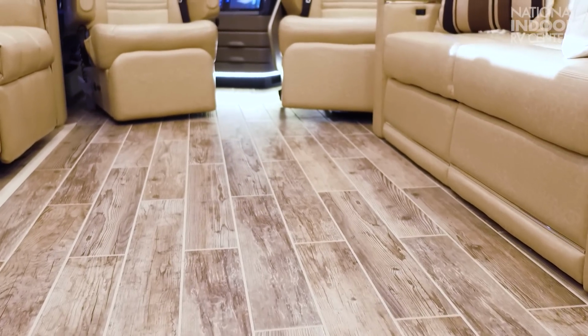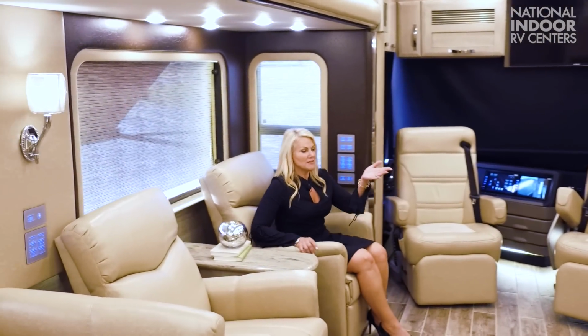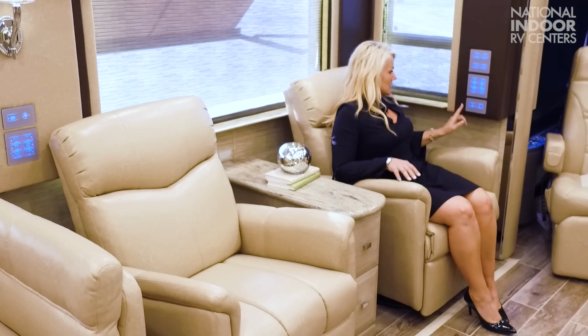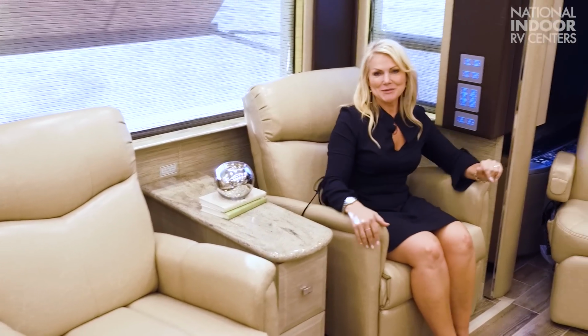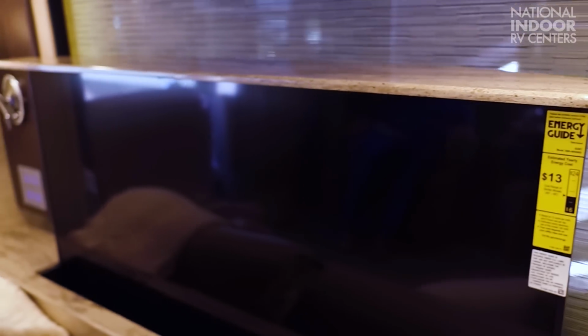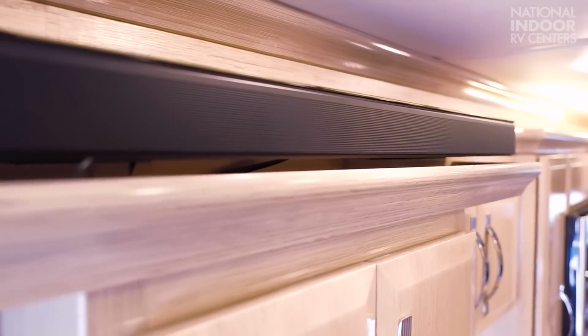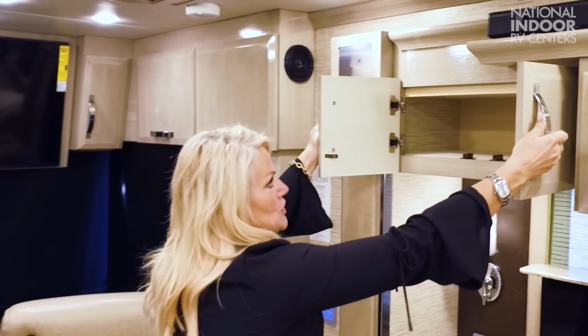Another added feature that they gave us in 2018 is here we are sitting in our recliners and we want to watch TV. The button for the televator used to be on the other side of the room. Now I just simply push the button here and voila, there comes the 49-inch 4K Sony TV. We have the Sony sound bar throughout the coach, and we have lots of nice storage.